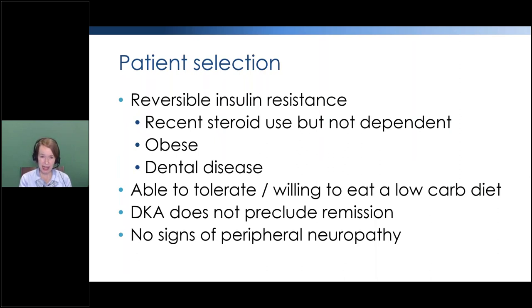Ideally, you want to find a cat who has reversible insulin resistance. So this means a cat, ideally, who's had, say, recent steroid use, but who's not steroid dependent. So you can stop the steroids, and that'll make a huge difference. Ideally, an obese cat, because we can reverse the obesity, and that's going to take away the number one driver for feline insulin resistance. And maybe it's a cat who's got something like dental disease that needs to be addressed and can be addressed. That's going to make a huge difference.